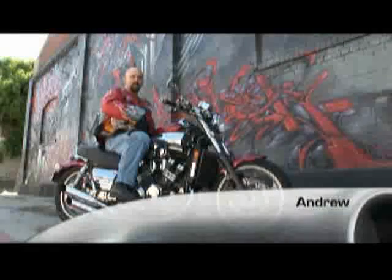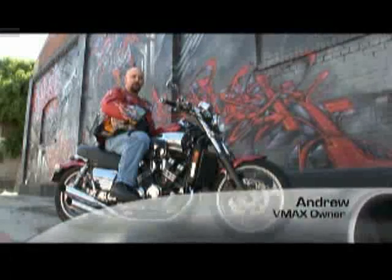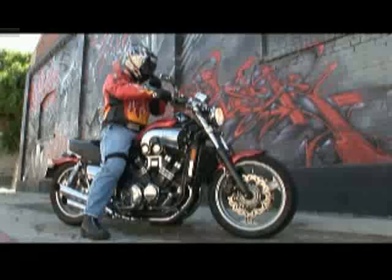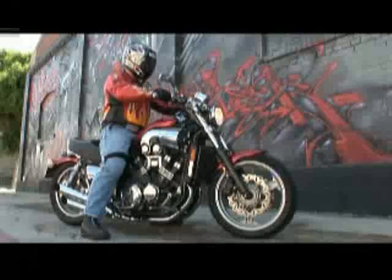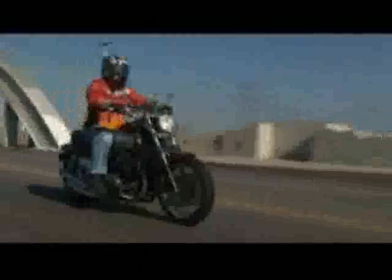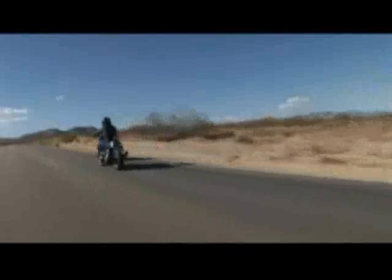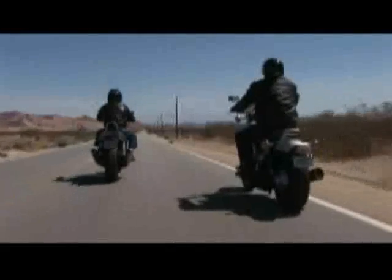I love the handling. It has more than enough power. Also, the style, the looks. It's unique. There's none other like it, and there probably never will be. We have a saying in the VMAX Owners Association that you can't resist the twist. Pure power. A combination of the design and engineering make it like a muscle bike. It's muscle. It's just got so much power when you're riding it.